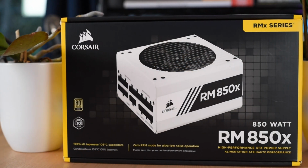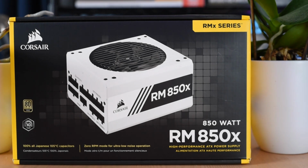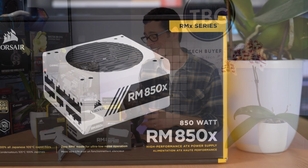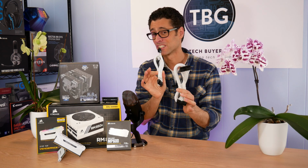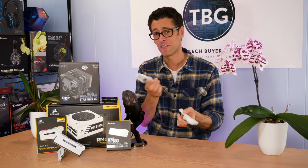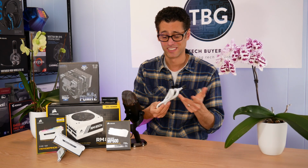In terms of the power supply, I again go with Corsair, and partly it's because it looks awesome. This white power supply, RM850X, even includes white cables. Yes, that's in the box. This looks so sweet. It costs about $5 more than their black power supply, but hey, it's awesome looking.